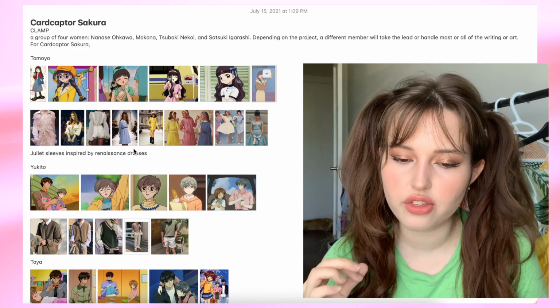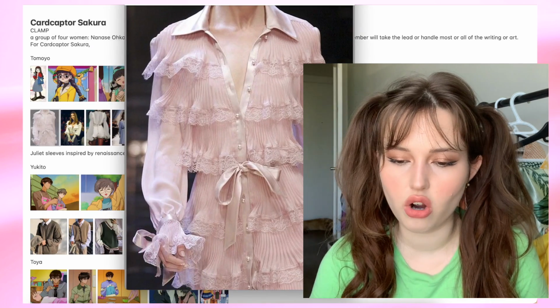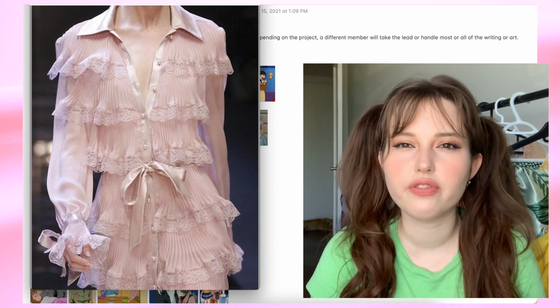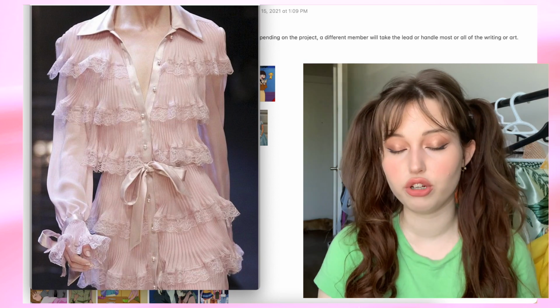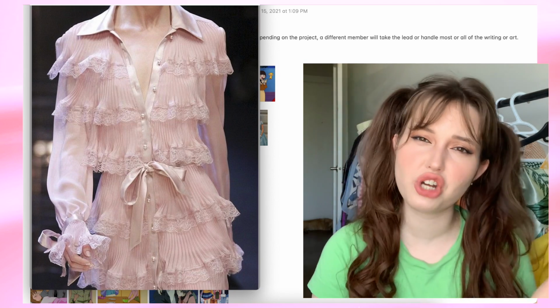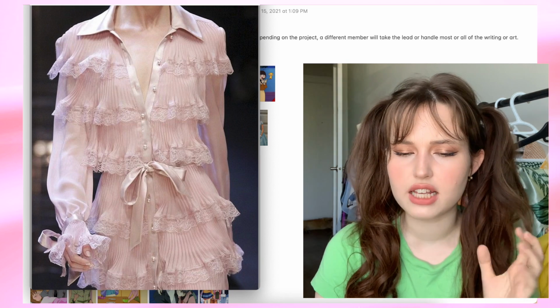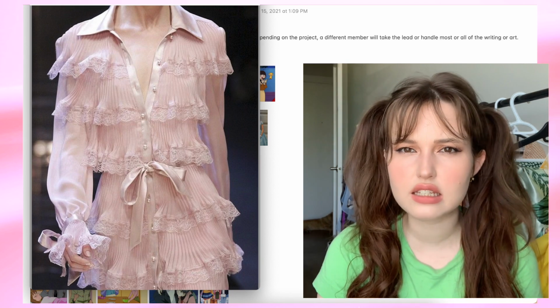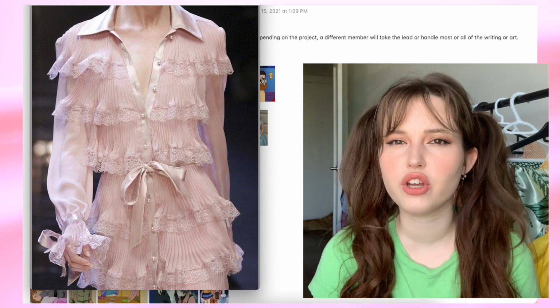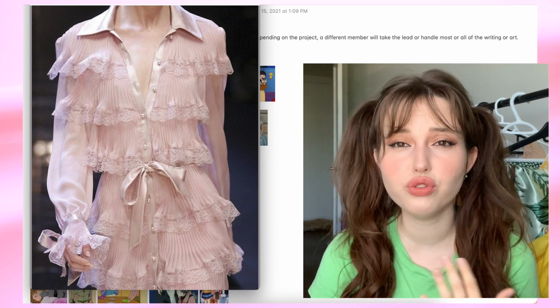For Tomoyo, I thought that it would be really interesting to go with some outfits that are employing a lot of feminine fabrics. By feminine I mean very traditional ideas of what fabrics work best with dresses, which is usually something that is frilly and has bows and silky, sometimes has a lot of pleats, but very delicate ones, very small ones. Usually there are some layers and a lot of movement in the fabric.